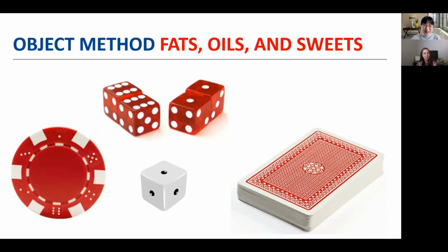And I do think it's kind of funny that we use a lot of gambling things to represent this category. And it makes me wonder, are we actually gambling with our health when we eat these things? So I do think it's kind of funny. I don't know if that was intentional with whoever set this up.